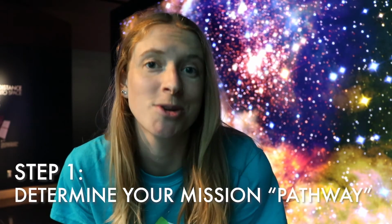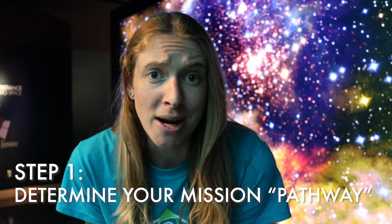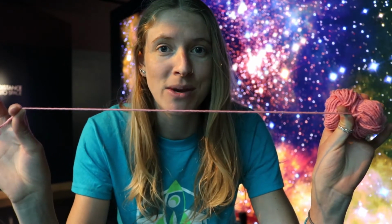The first step in our balloon rocket activity is to determine your mission pathway, where your balloon is going to start and where its destination is. What that means is you want to take your string and you want to determine where you're going to put your string in your room. And you want to tape one end to one wall and one end on the other wall. This is going to determine the pathway or the flight path of your rocket as it goes from one place to the other during launch.